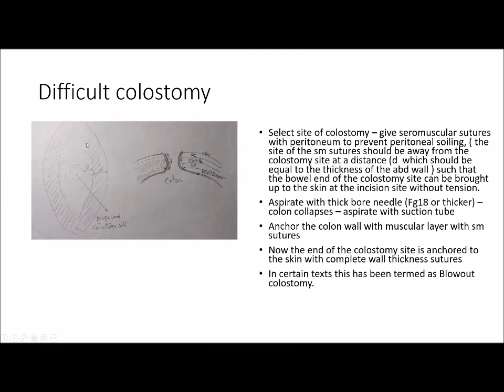The first thing, once you have applied this layer of suture, now what do you do? Now you put in a thick bore needle, either 18 gauge or a thicker needle, right? Now what happens once you aspirate the gas? The whole thing collapses. Now you make an opening and then you push a suction tube inside, and you suction whatever you want.